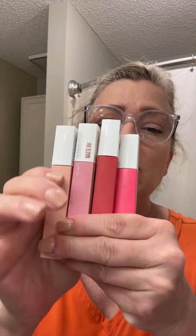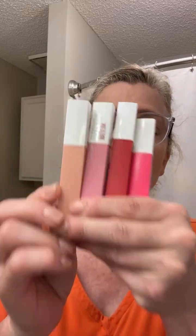This is Maybelline Superstay Matte Ink. These are all matte colors. I've got these 4 colors and I'll tell you what they are. This one, I'm just going to read the number. The number on this is 900. I'm sure it has a name, but I don't see it. It may have rubbed off. So this one's 900. It's like a tan color.